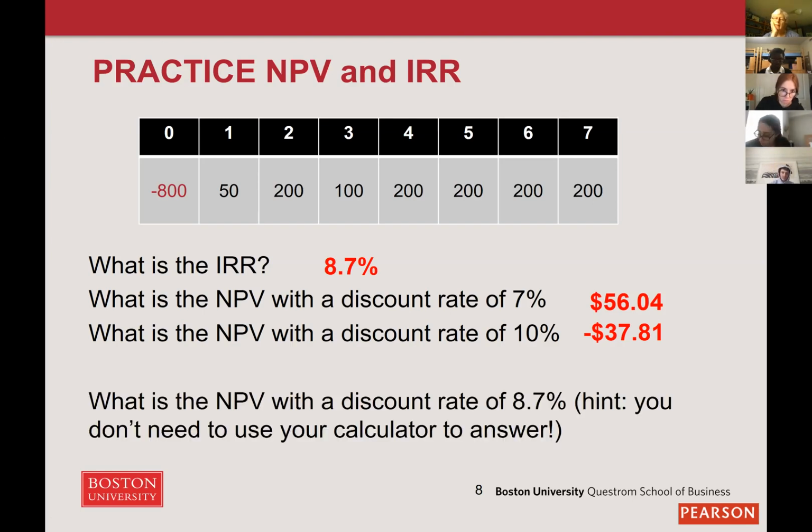So this last question here is playing around with the concept we were talking through earlier. If the IRR is 8.7%, what's the NPV at 8.7%? Excellent, because that is exactly what the IRR is doing. It's telling us the NPV at 0. So if we happen to put that as a question on an exam, you'd be really quick at answering that question.